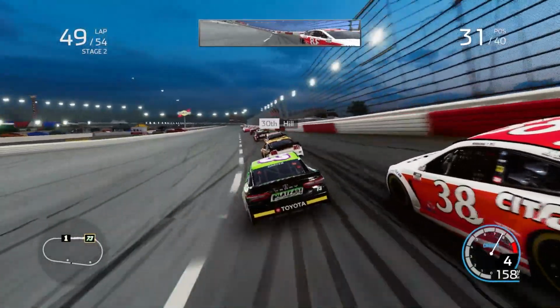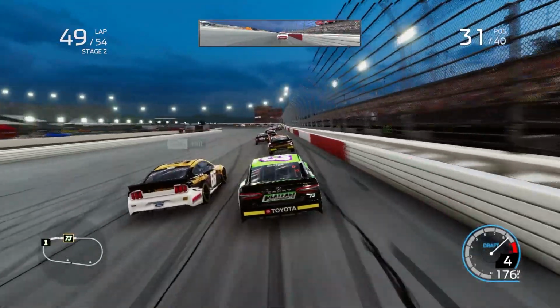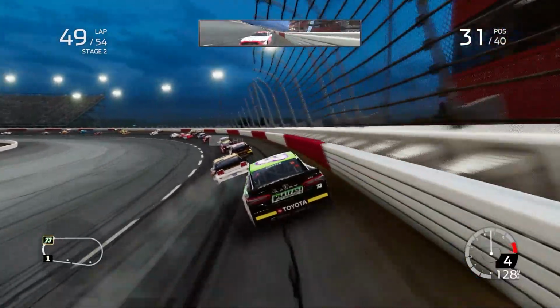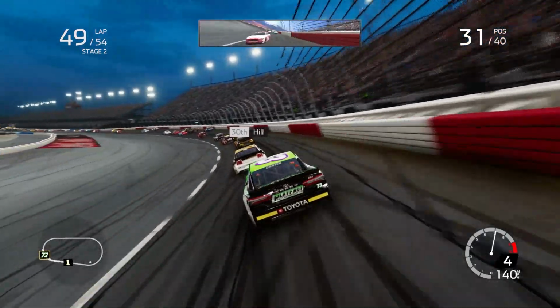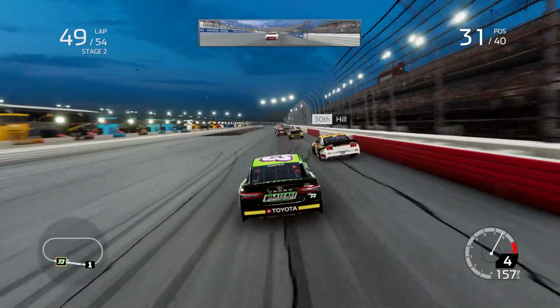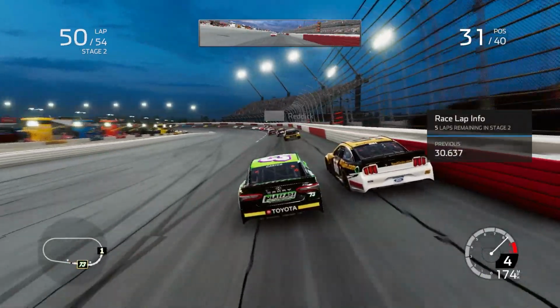That's Timmy Hill, excuse me. Timmy Hill's in front of us. So we get past Nemechek, 31st. Try to take the outside here on Hill. Tyler Reddick is now in front of us. Get into Hill. Please don't spin out. Thank you. Thank you. Thank you. It's just so tight at this racetrack. It's so hard to pass without making some contact. Darlington is not my strong suit.